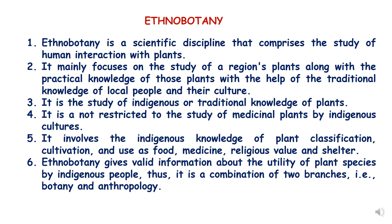This we have already discussed. It is not restricted to the study of medicinal plants only. Okay, so it is not restricted to the study of medicinal plants, but we also study cultivation, how it is used as food, medicine, and the religious value of various plants.